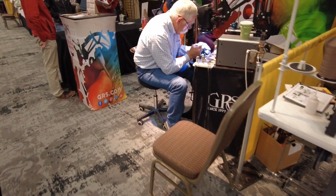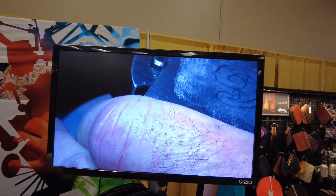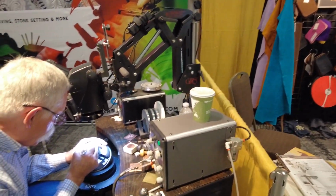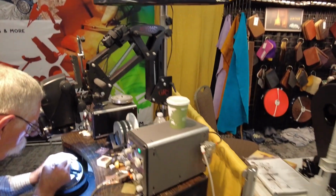All right, this is the GRS Engraving Booth. Currently, Jeremiah Watt is up here engraving. I'll zoom in on the TV because I'm just putting a quick video on my YouTube channel about what everybody's missing if they're not here this week. It looks like he's sketching out some scroll work that he's going to engrave on this brass plate here, and it's going to look amazing when he's done.